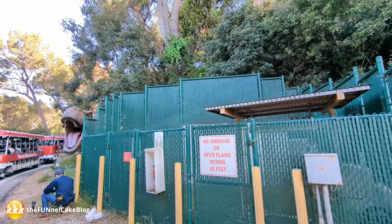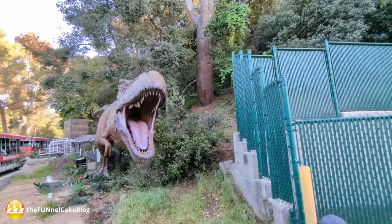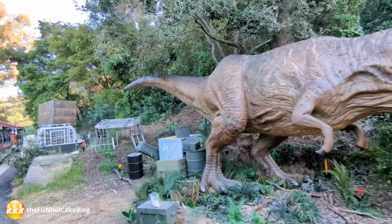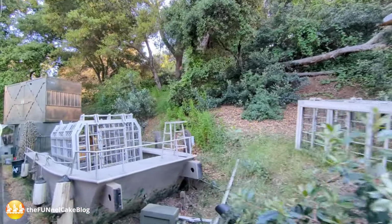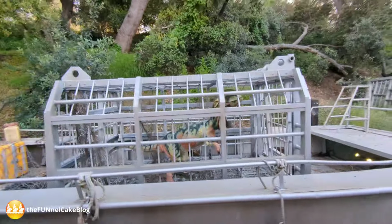We do have a T-Rex. We have a lot of the sets from the first three movies of Jurassic Park, like the mobile lab from Jurassic Park, The Lost World. Now we have some dinosaurs in their cages, but just be careful out here.